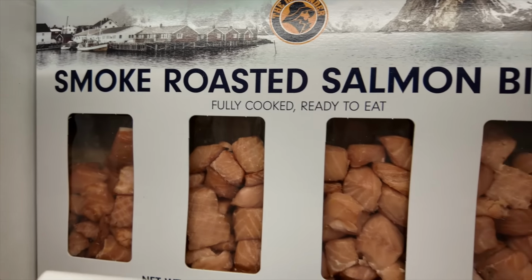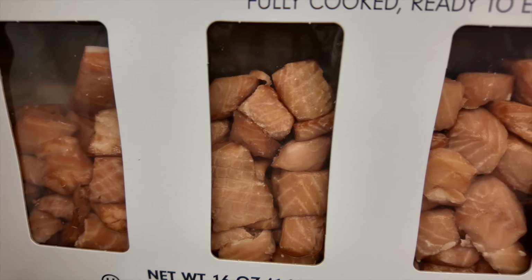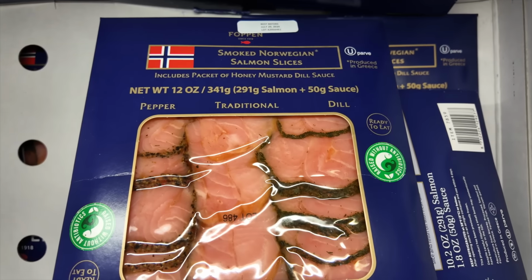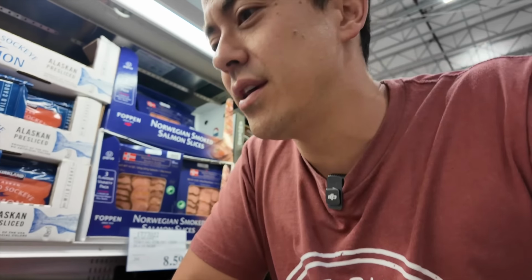Smoke roasted salmon bites. Sounds like a good snack. Norwegian smoked salmon. That looks awesome. I was talking to the Costco meat guy, that's his name to me. He was saying a lot of their salmon actually comes from the Norwegian area, I believe. All their farm salmon. So farming practices have gotten way better, and something he did tell me is whenever he opens up that farm-raised salmon from Europe, sometimes it has a smell of like fresh watermelon, which is really interesting.